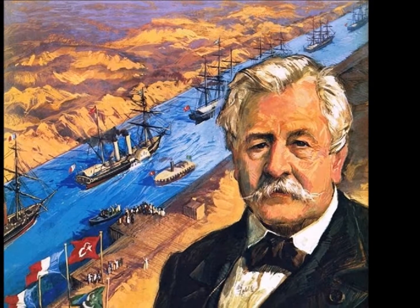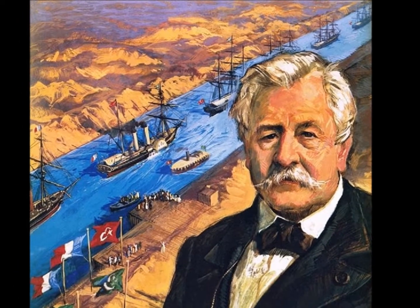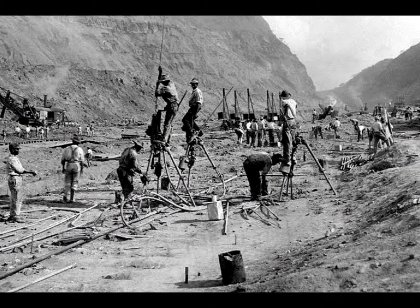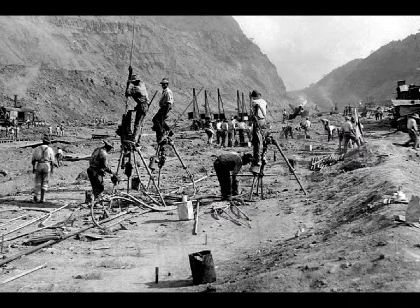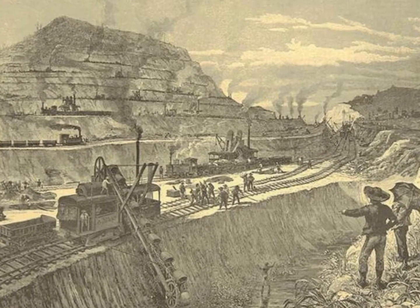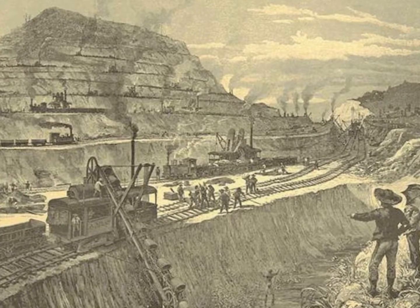Ferdinand de Lesseps' next project was digging the Panama Canal. Work began in 1881, but the company finally gave up in 1889, triggering convictions of scandal and fraud. $260 million had been wasted, and thousands died from yellow fever, malaria, and heat stroke. The United States took over in 1904 and completed the Panama Canal in 1914.